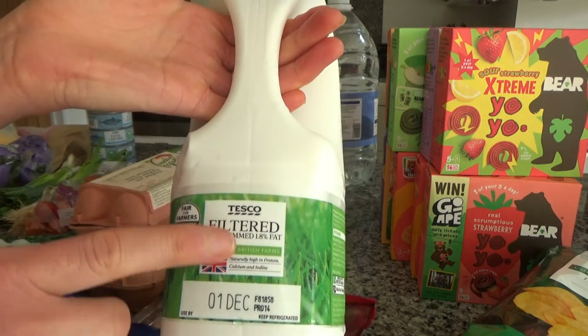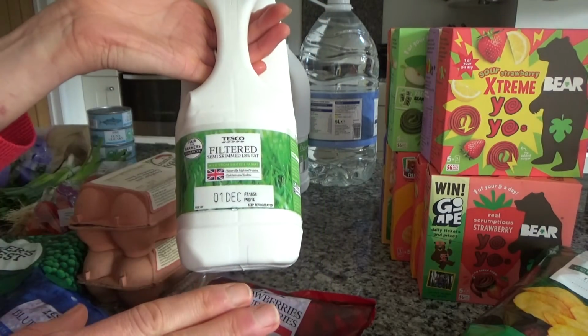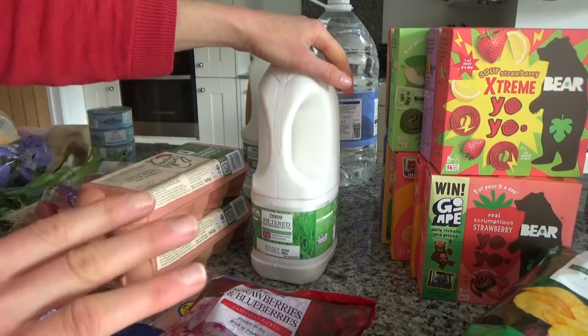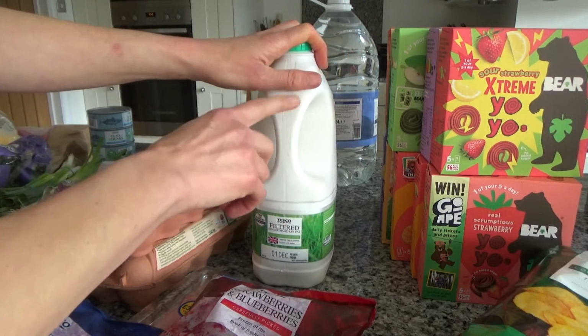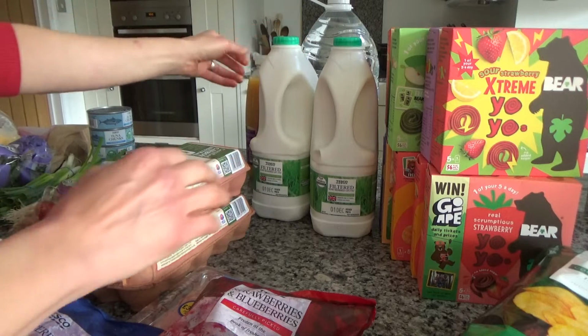So my husband always uses the filtered milk in his cups of tea. He doesn't mind using that. We normally buy Ted's milk from Sainsbury's on a Saturday because we can get the organic milk, and I prefer Ted to have full fat organic milk. So we only buy this one from Tesco, normally. So we buy this from Tesco's.